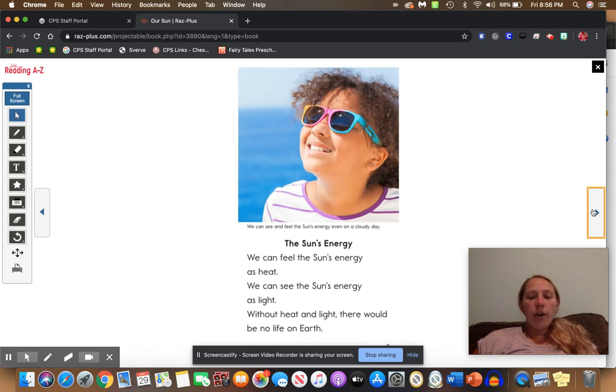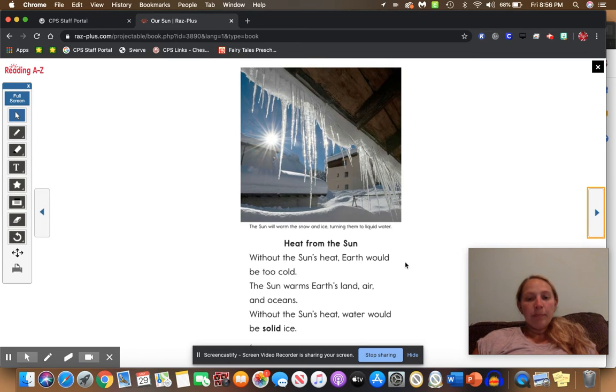It's important though that we never look directly at the sun. I happened to notice in the glasses of this little girl, I could see a reflection of the sun. It's important to never ever look directly at the sun. It will hurt your eyes.